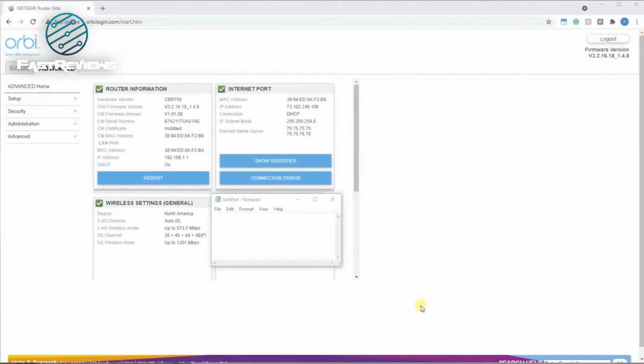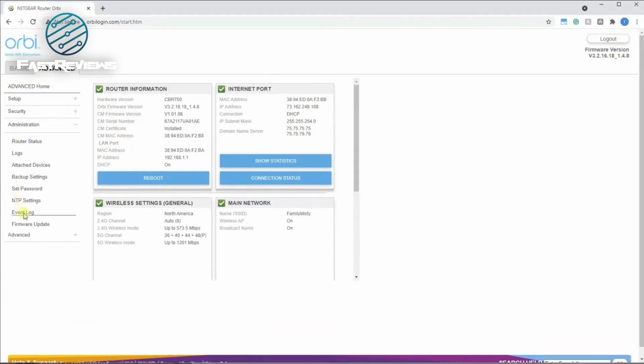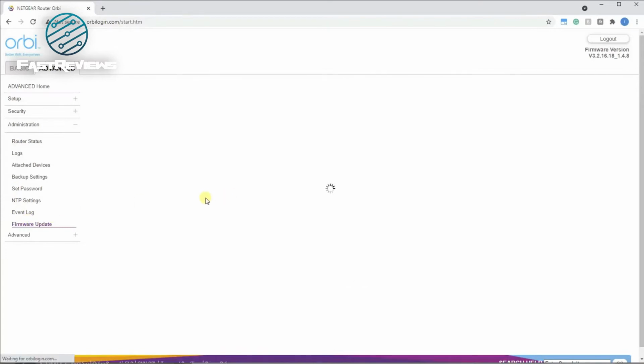The router interface through the website is way better than the application because the application keeps timing out. You never know where your phone is connected to at any one time. Now here's the thing, first thing you want to do is go to advanced, and then you're going to go to firmware upgrade.